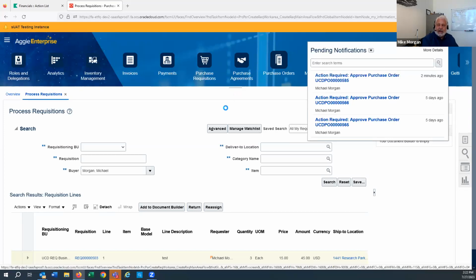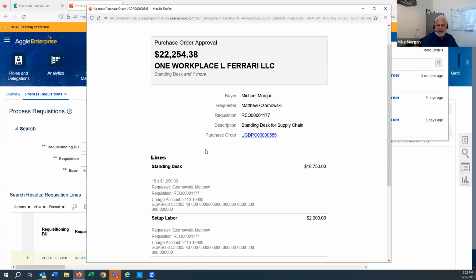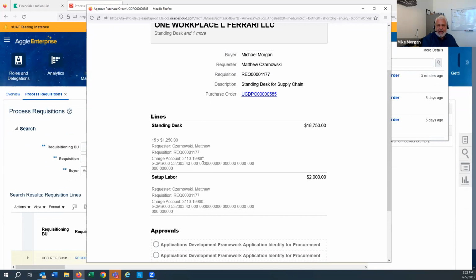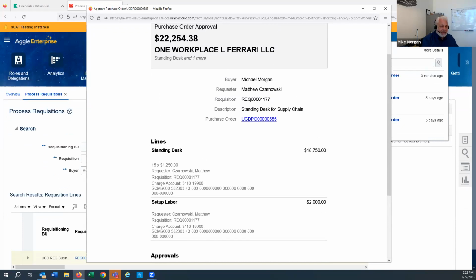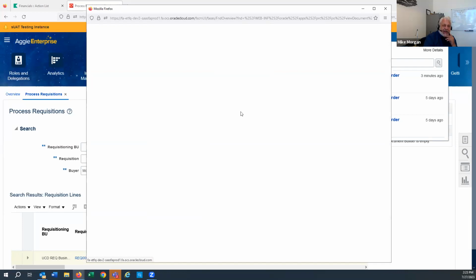So this one here is the purchase order that just came in 2 minutes ago. And there's the requisition that they created. It came in, it had all the minimum information required to have the system generate a purchase order. If there were additional actions that the buyer would need to take, they could go ahead and go into it.